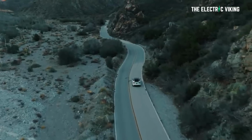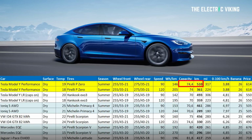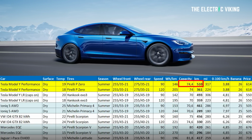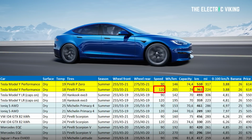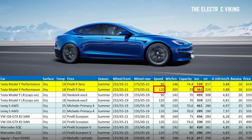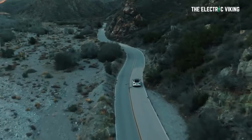Now, assuming available battery capacity of 74.4 kilowatt hours, Bjorn Nyland said the range is 510 kilometers for the Model Y performance. That's 317 miles. That's at 90 kilometers an hour. The range is 361 kilometers at 120 kilometers an hour or 75 miles per hour. That's the highest level among crossover SUV type vehicles anywhere. Now, like I said, if you were to use smaller wheels, efficiency would increase.